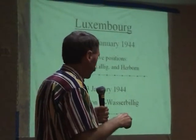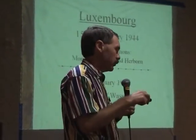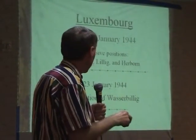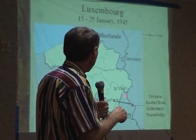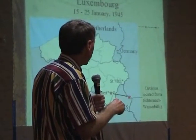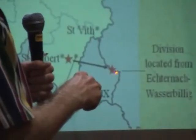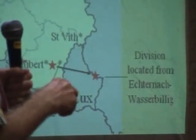And this is kind of down where the German bulge begins, where it starts to push out to the west. And on this map, you can see moving here from just west of Bastogne, moving into Luxembourg, and then down almost to the German border right here in the area of Echternach and Wasserwillig.